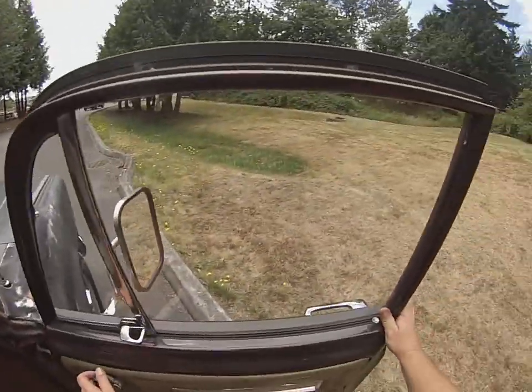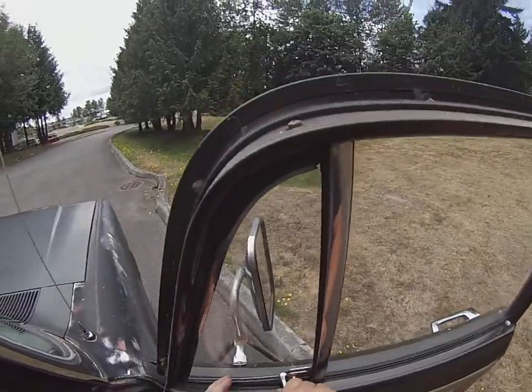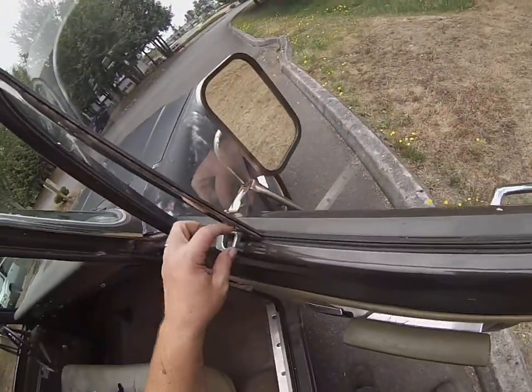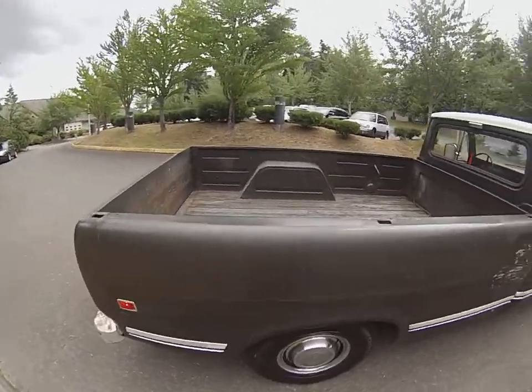Also wanted to show you that the windows roll up and down nice and easy. Probably could use a little grease. Vent windows are good. They lock good too. You know, you got to have the nickel deal in there. So yeah, we're gonna go ahead and hit the road with this thing.